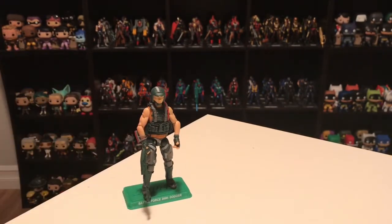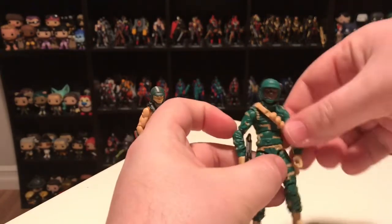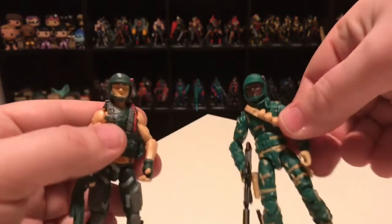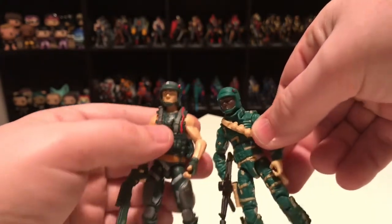from the future. Now, this was a brand new head sculpt for Dodger. And just like all the other new head sculpts, it was reused the year following. So we got it on Bulletproof here. So they look different enough, partly because of the skin tone.